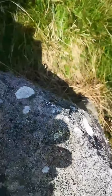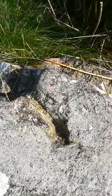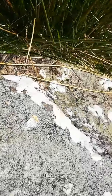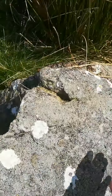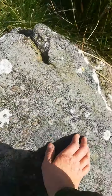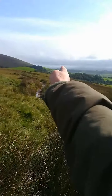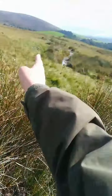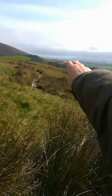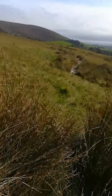And then on this side, we've got some more possible cut marks. You can see the groove, it's quite an impressive groove. We have got a curvature on the whale stone. You'll see when I was taking the photograph up here, that's east over there. Okay, so the groove of the tail aligns beautifully with the groove of the hill across there, and that's east.